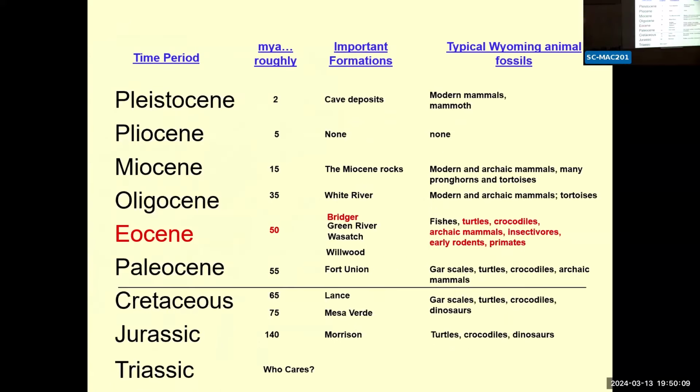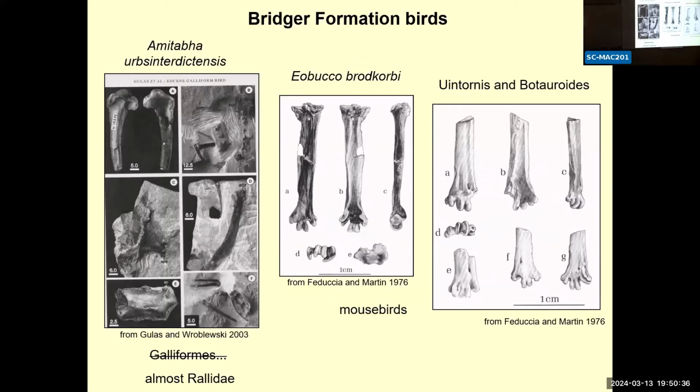Moving up in the formation, the Bridger Formation, if y'all ever make it to the southwest corner of the state, are the blue-gray outcrops around Little America. Later Eocene. In the mammal world, in the Eocene, the mammals you find out there are primitive. They would not be recognized by modern mammalogists or by modern citizens. Once you get up into the Oligocene, you start seeing things that look familiar. In the bird world, kind of the same thing. The Bridger Formation doesn't have much. This is a thing whose name I'm not going to try to tell you about. It's close to the rails.